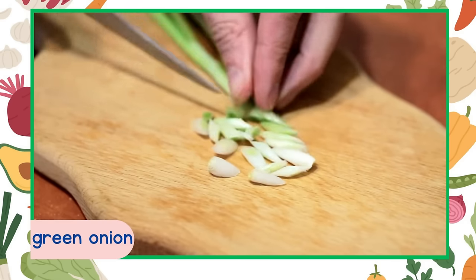What vegetable is this? Green beans. These are green beans.